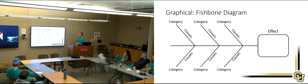If you come up with a problem statement for your QI project, that's where the problem statement would go. And then going to the left, you have multiple fish bones coming off of the main vein or whatever you want to call it. And each of those bones is a different category that causes related to your problem can occur under. So we come up with different categories so that it's easier to think about what the causes are for your problem. And then you write the causes out on these diagonals.